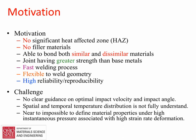Also, because these processes are occurring at such high strain rates, there are constitutive properties which are not well understood for different materials. At high strain rates, materials behave differently, and there are models which predict the high strain rate behavior, but how reliable they are, there's a lot of debate on that. So all that is a challenge.